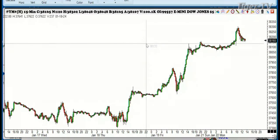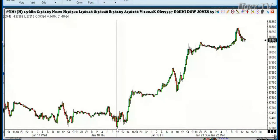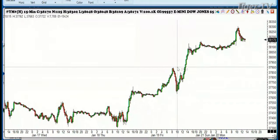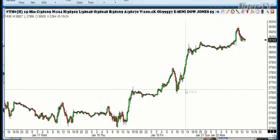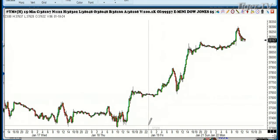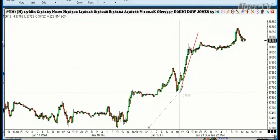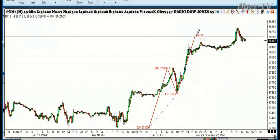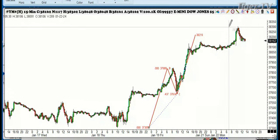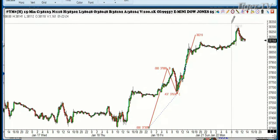But here's the 15-minute chart on the YM going back to the 18th of January, and then you made a high on the 19th. Okay, that was Friday. And you come down in here into Sunday, and that makes an ABCD pattern right here. So there's your A leg right here. There's your B leg right here. And there's your CD leg right here. And that comes in at 38,219. And the high has been 38,280. So it went 60 points higher than what we were expecting it to be.